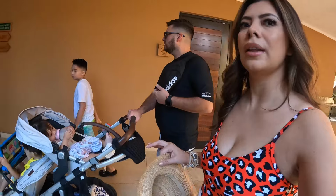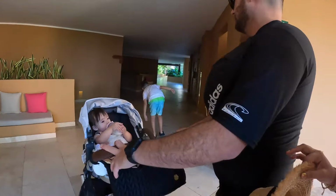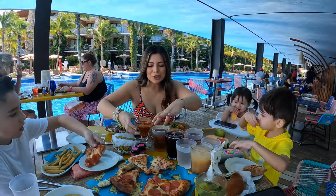All right, so we're looking for an elevator. Candito already knows how to get around. Good job. Look at those elevators, guys. Look at this tiling they have.